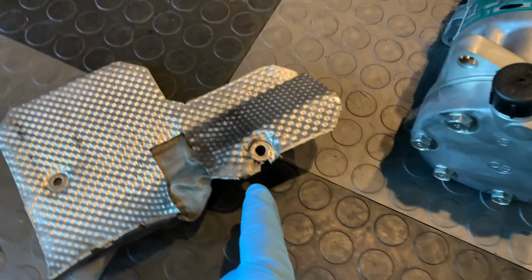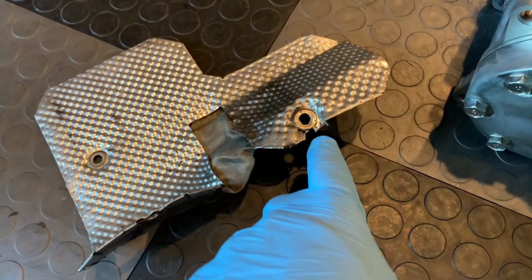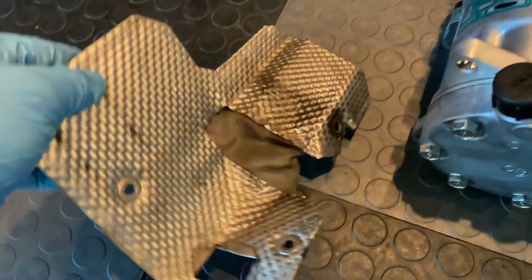I was going to notch this so I could slide it over and out of the screw, but there was really no good way to get to it. So I never ended up doing that, and I'm glad I didn't, because now I can mount it back on correctly.